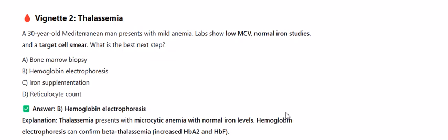Hemoglobin electrophoresis. Explanation: thalassemia presents with microcytic anemia with normal iron levels. Hemoglobin electrophoresis can confirm beta thalassemia, with increased HbA2 and HbF.